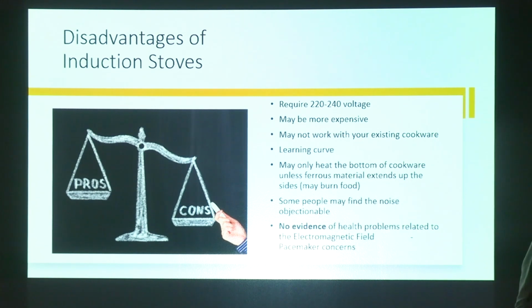We'll see. But like we saw in the heating slide, it really only heats up the bottom of your pan. So unless the conductive cladding goes all the way up, it is only going to heat the bottom. So you do have to be a little careful there.